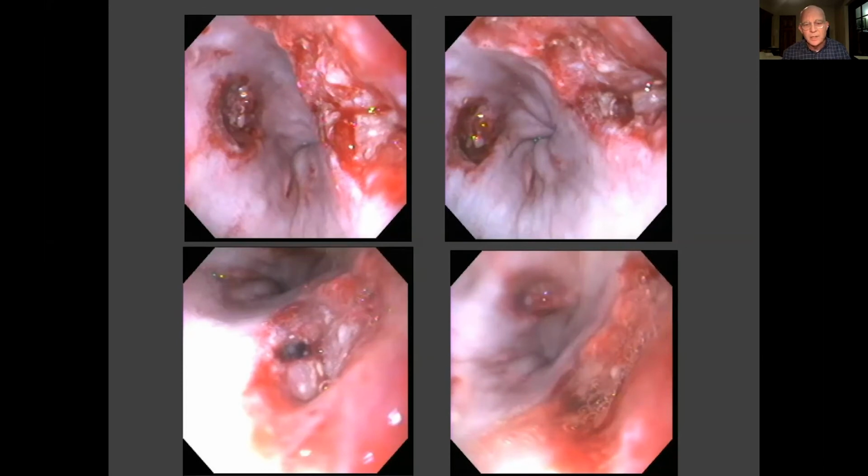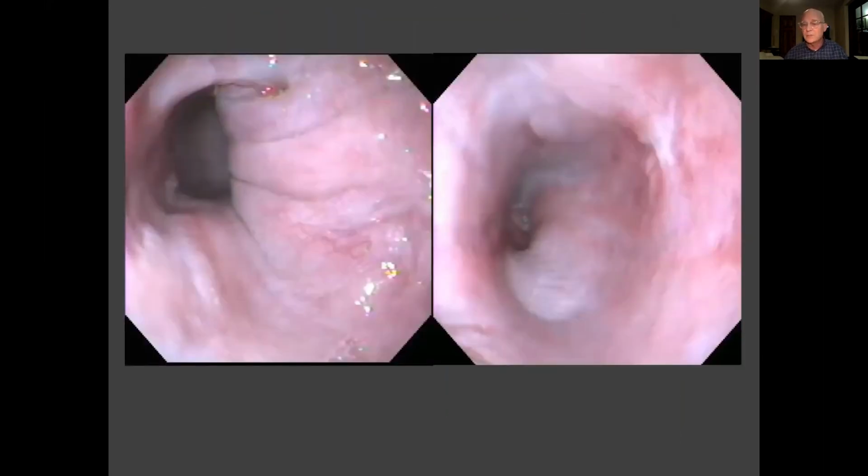And here's the same area 2 weeks later. Remarkably, the esophagus has healed beautifully. This dog did very, very well.